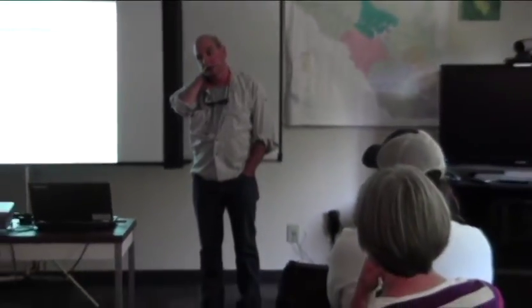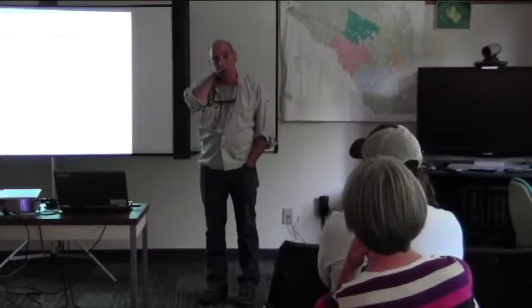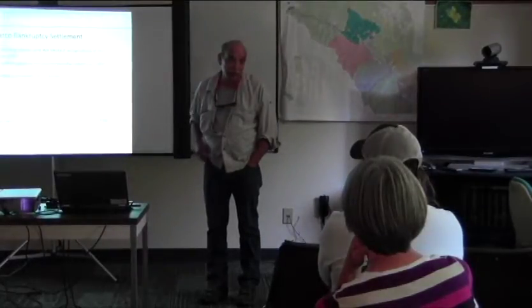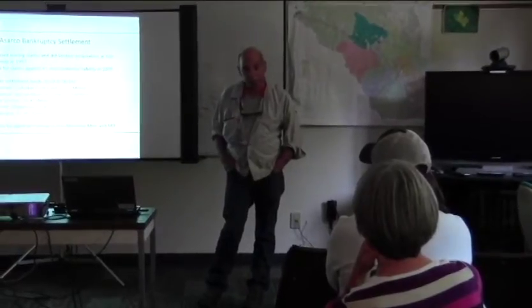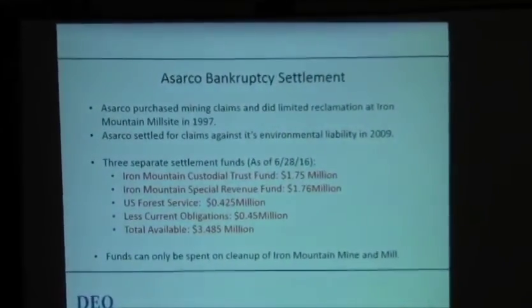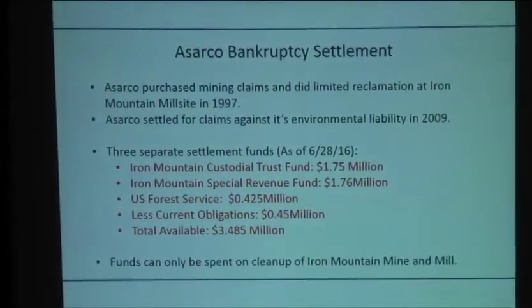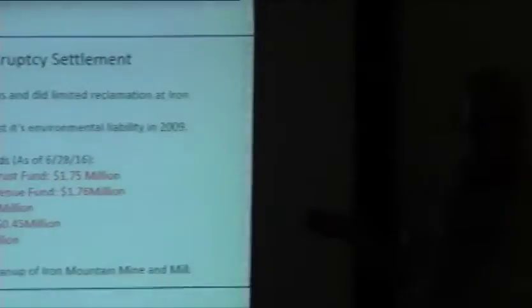The state and the Forest Service and the U.S. Fish and Wildlife Service filed a suit against them, and it ended up in a bankruptcy settlement in Texas. And as part of the settlement, a couple things happened. First of all, a trust was formed, a bankruptcy trust, to deal with these properties. This is one of them. They have others in Montana and other places. And the trust got some money. The Department of Environmental Quality got some money. Forest Service got some money. And that's where the money for this settlement is coming from. It's not from tax dollars, it's settlement money. This money is available for this action, and this action only. That's all it can be used for.